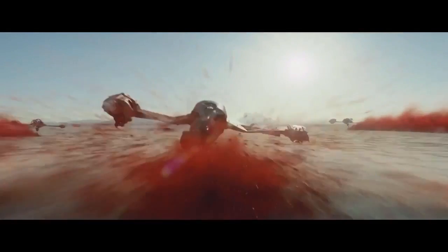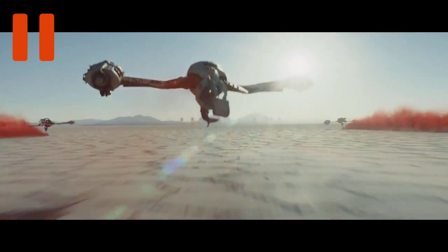Then we have the AT-AT scene, and this scene is interesting because it kind of confirms that the rumors we've been hearing are most likely true, because there are some walkers in the background, and I think that they're probably intentionally far away so we can't tell that they are the AT-AT variants that we've heard about so far, not standard walkers.